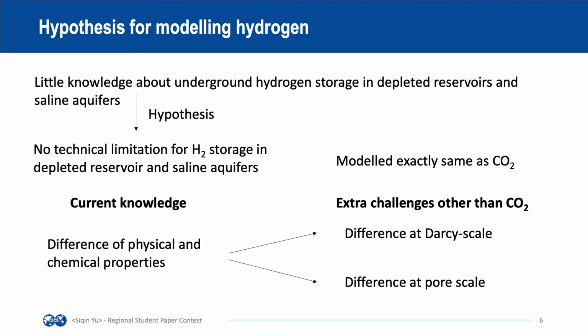So in this work, we want to start from the current knowledge we have already learned about hydrogen, which is the physical and chemical properties of hydrogen, and then we want to explore if there are any extra challenges for hydrogen at the Darcy scale and at the pore scale.